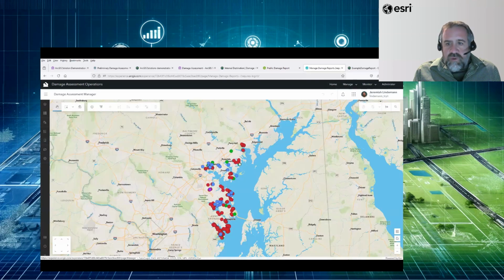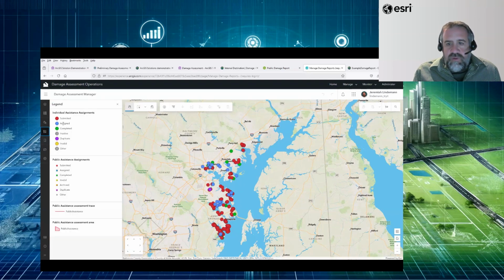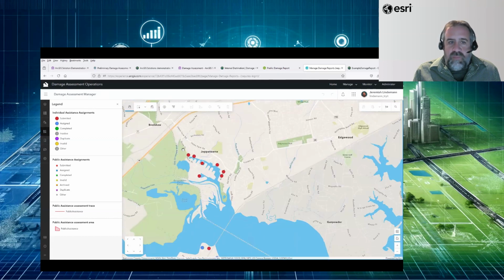So one of the tools I can see is I can look at all of the assessments that have been coming in. What we've done is we've symbolized or color coded them by different categories and where they are at within the process. So if it's a windshield report or one that has come in from the public, it's determined to be just submitted. We haven't really done the full assessment with it yet.